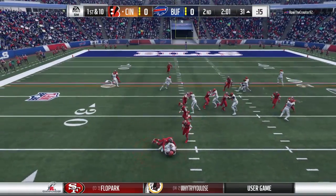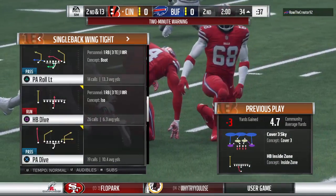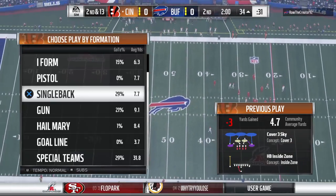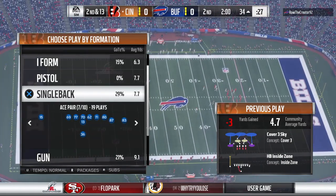Again to Henry. Two minutes remain in a scoreless first half. Back with more of the AFC Championship game after this.